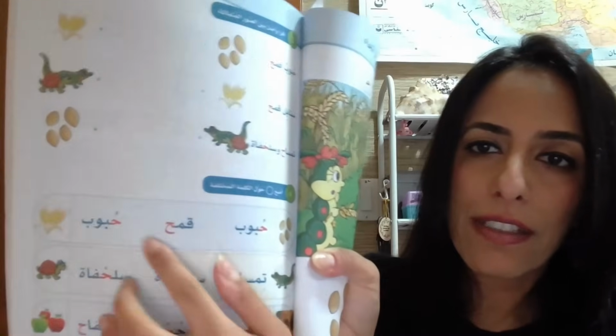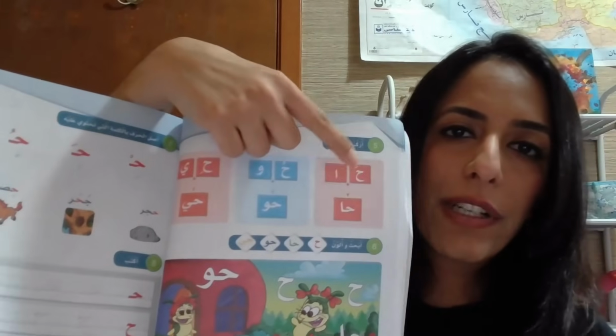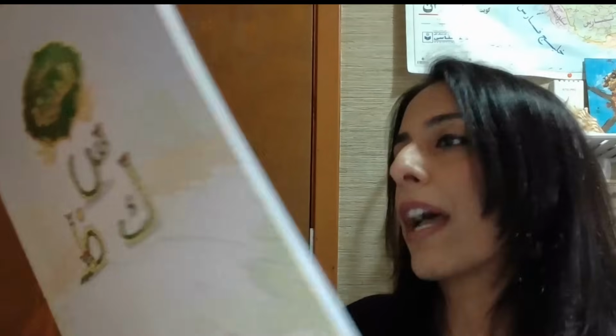Then there are exercises. For instance, in this one, you have to circle the word that looks different. Even if you don't speak any Arabic, you will know which one looks different, and it's this one, for instance. Then it combines the consonant that we're learning in this lesson, which is ha, with a vowel. It shows you how it's written separately and then together. I really like this method. It's the same method that I like to use when I teach my students.